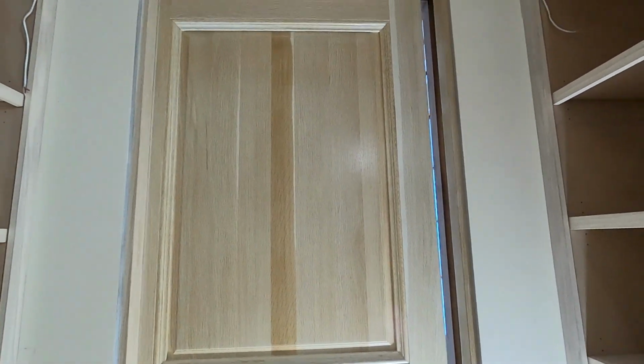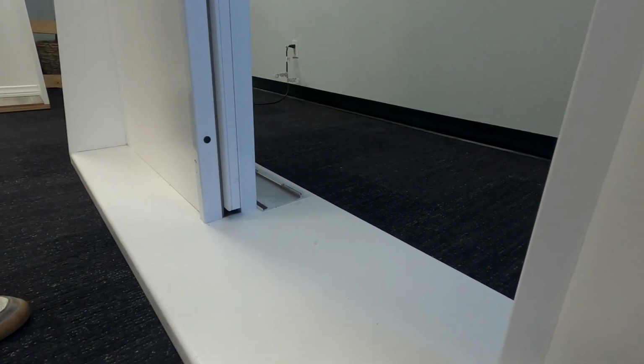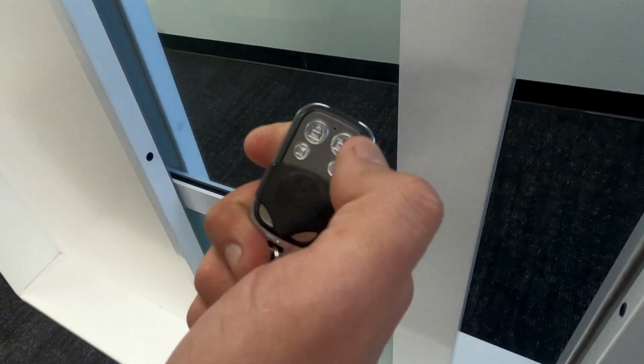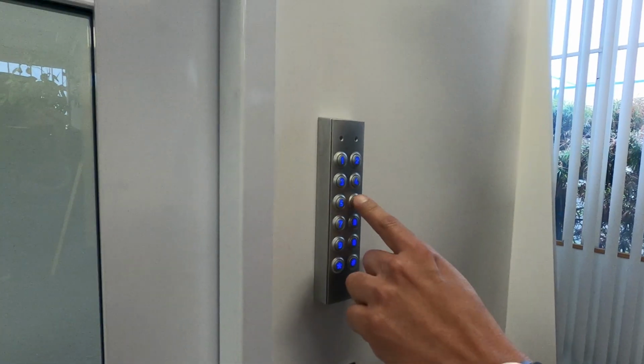All AutoCav units have no visible floor track and include safety beam sensors that prevent the door from closing if any obstacles are detected. Our units have an easy plug-and-play design, and the commercial unit is fully programmable and compatible with most control switching activation devices.